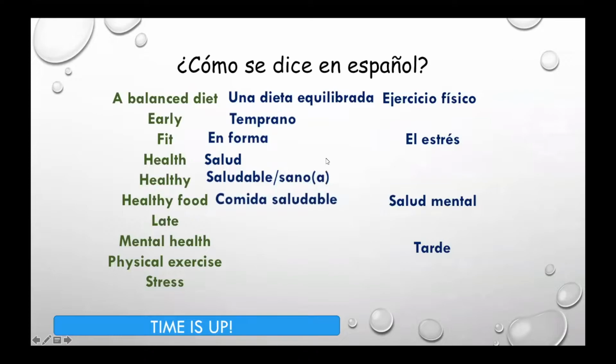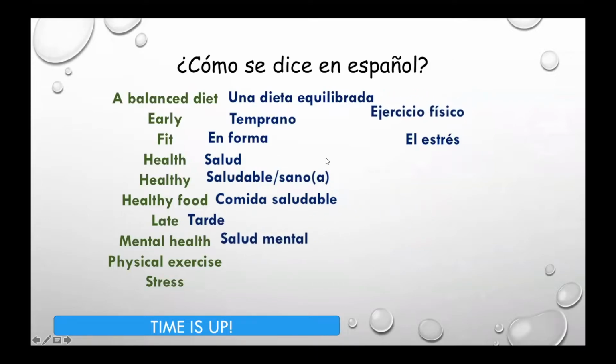Healthy food is comida saludable. Late is tarde. Mental health is salud mental. Physical exercise is ejercicio físico. And finally, stress. Stress is el estrés.